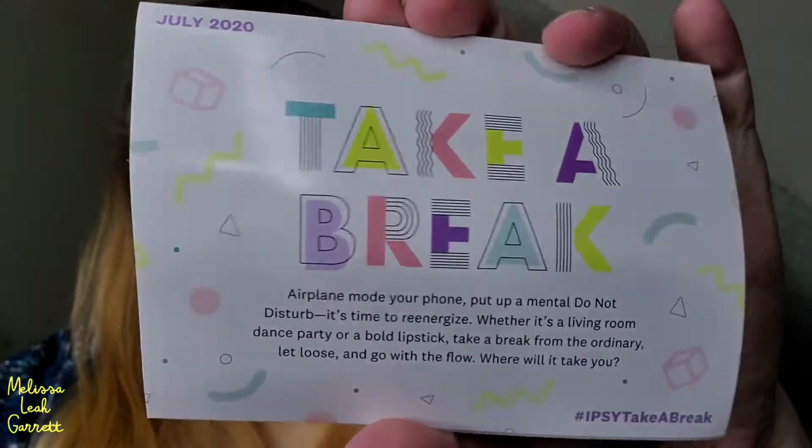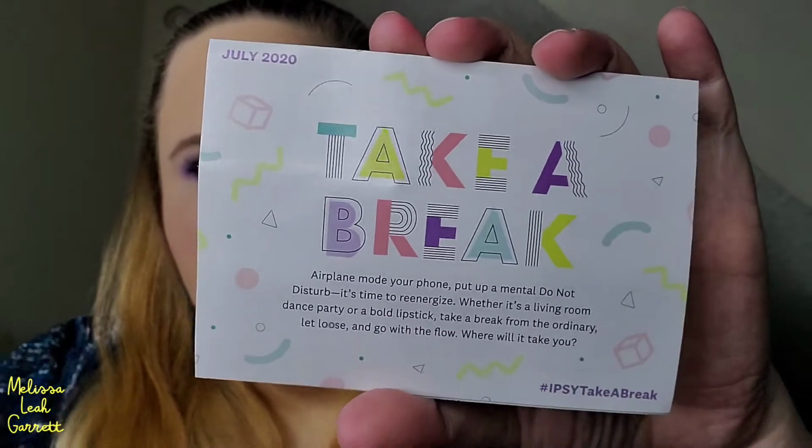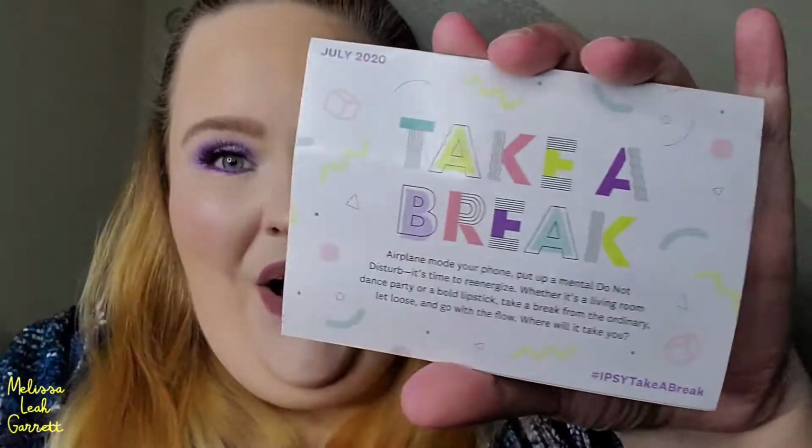This month's theme is take a break. Airplane mode your phone. Put up a mental do not disturb. It's time to re-energize. Whether it's a living room dance party or a bold lipstick, take a break from the ordinary, let loose and go with the flow. Where will it take you? I like the print of this card. I am straight legit losing it, y'all. Y'all just don't even understand. So let's see what's on the outside of the bag.